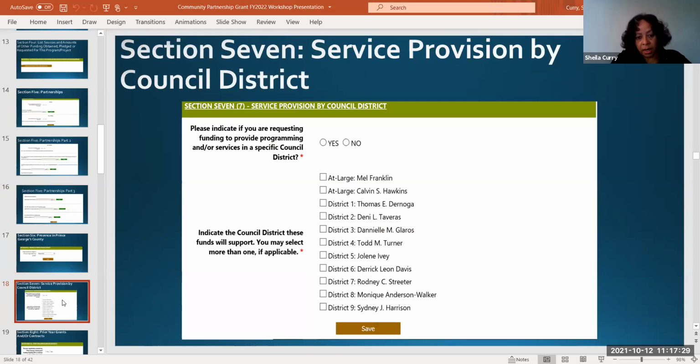Section 7, this is the service provision by council district. You may not be serving a particular councilmanic district, so you just would click no. But if you are, say for instance, you are in Jolene Ivy's district, you would just click yes and click her District 5. Or you might be clicking several, because you might be serving people in several districts.